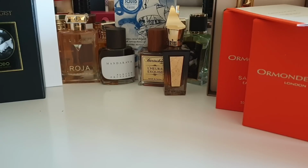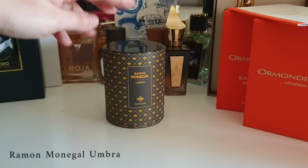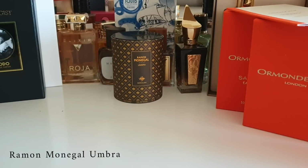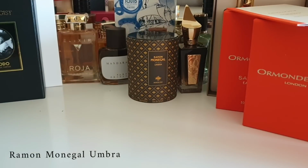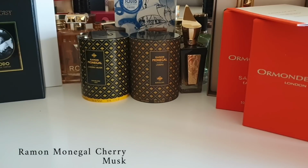Okay, next I've got a ton of these ones. So I went on a Raymond Monegal shopping spree and I bought a lot from this house, so I'll just go through them and then I'll show you a bottle. First one is the Ombra. Gorgeous stuff, and this house works for me. I've heard so many bad things about this house, but honestly, I don't know why, because it's a fantastic house. They're nothing groundbreaking, but they're good. They work for me. Cherry Musk, gorgeous scent. I never even thought I'd like that one, but I do.